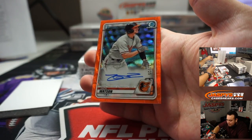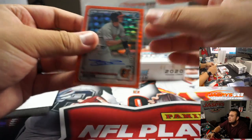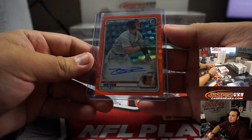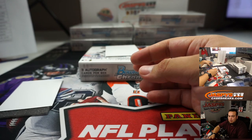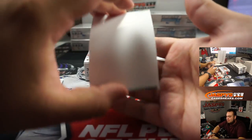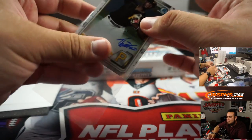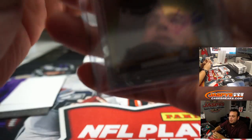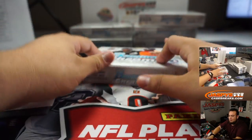Zach Watson to 25 for the Orioles first. That's like an orange, like a little shimmer feel. Orioles going to Andrew Thompson. And we got Thomas for the Pirates. Oliver saying, okay, I would like a Pirates auto. All right, we're 2 for 2 on that.